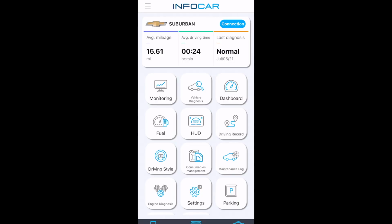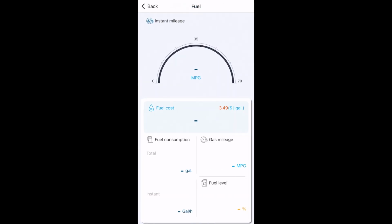So the next thing I wanted to show you guys was the fuel mileage feature of the Infocar app, because I think that's the coolest, especially on an older vehicle like this. It's got a big giant engine in it, and I know it's not going to do amazing on fuel mileage, but this app is actually going to let me keep track of, down to the penny, how much my trip is going to cost. So you just click on the button that says fuel from the main screen, and it'll show you in real time your instant fuel mileage.